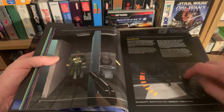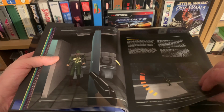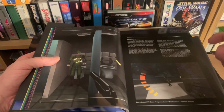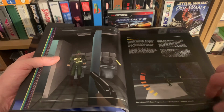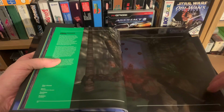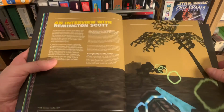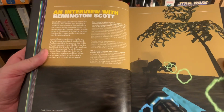And then fun fact, if you actually have two N64 controllers, I didn't realise this until a few years ago, that's how forward thinking Rare were. They actually implemented a dual analog control scheme by hooking up two N64 controllers. Really cool stuff. And again, forward thinking from that great company. Turok, another awesome game. An interview with Remington Scott.